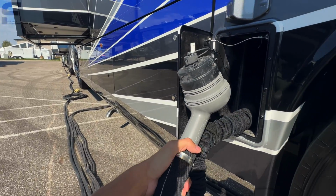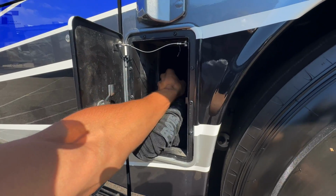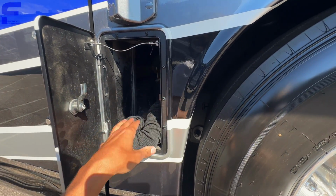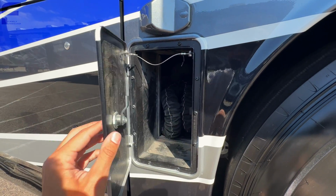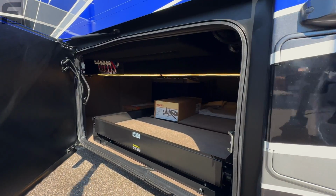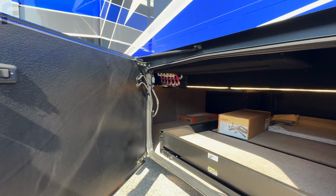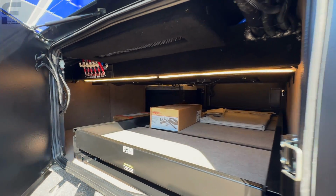So I would assume this is for a gray tank. That's kind of what would make sense to me. I really can't imagine that being a black tank sewer hose. So that's all coiled back into that space, and a nice storage space already designated for that. Slide out storage tray, you do have a switch on this side as well, so you can have that slide out tray come in either direction.